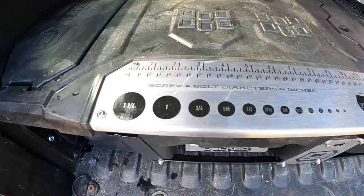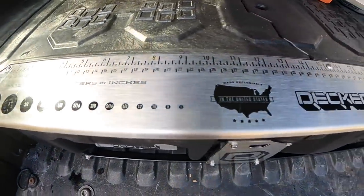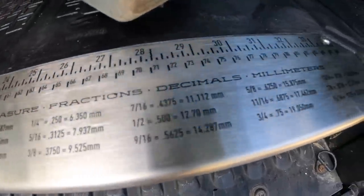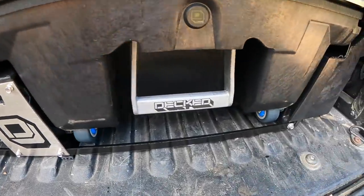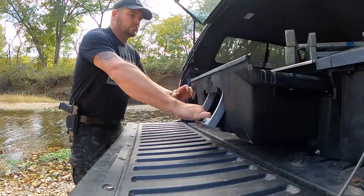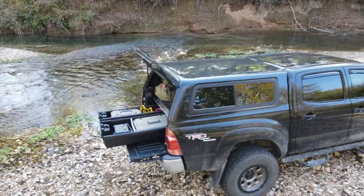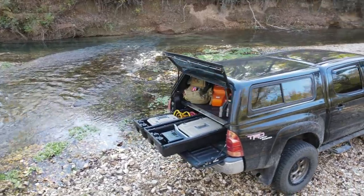The Decked drawer system is weatherproof, so it protects and secures all of your stuff from Mother Nature. Decked makes organizing and accessing everything you need so much easier. Each of Decked's two full-length drawers can carry up to 200 pounds of whatever you got. The drawers roll out waist high, giving you easy access to your organized tools and gear.